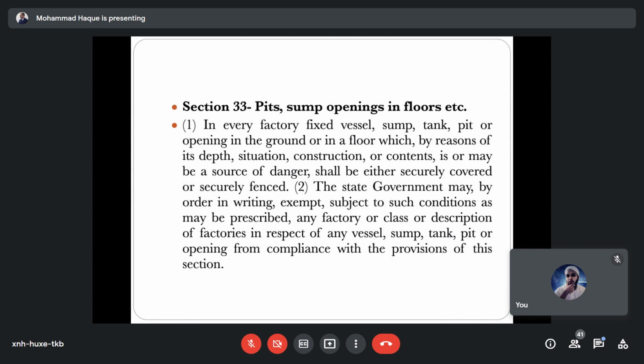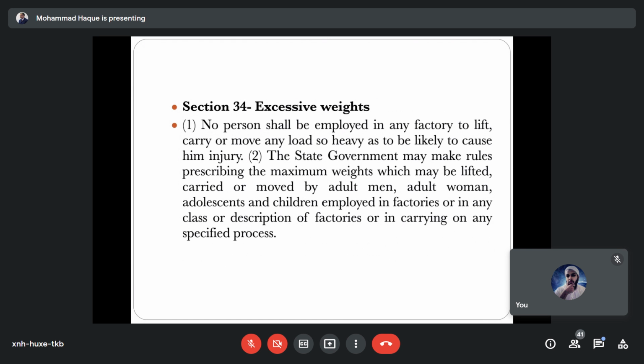So in every factory, fixed vessel, sump, tank, pit, or opening in the ground or in the floor, which by reason of its depth, situation, construction, or content is or may be a source of danger, shall be either securely covered or securely fenced. The state government may order in writing if they want to exempt any factory from these, and they prescribe rules for sump safety.